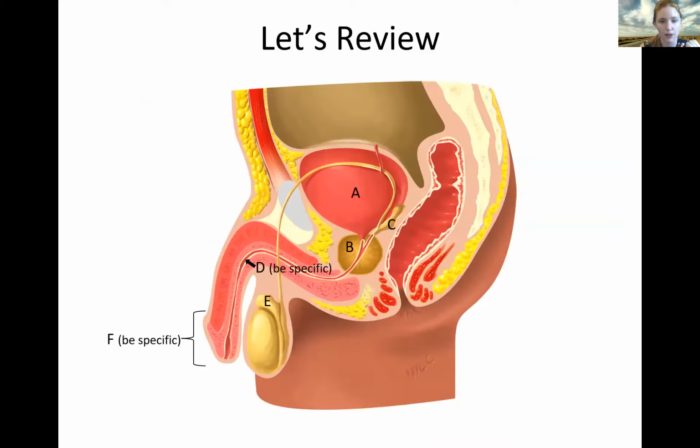Okay, let's see, where are we? Let's just go ahead and stop and do a little mini review. Again, I really would like you to pause, see if you can identify these structures, and then I'll go over it.